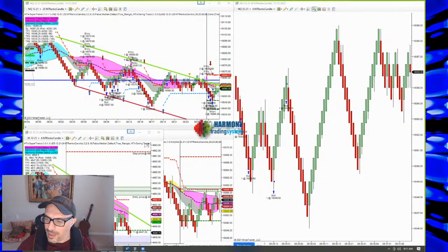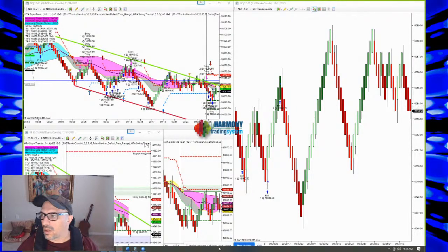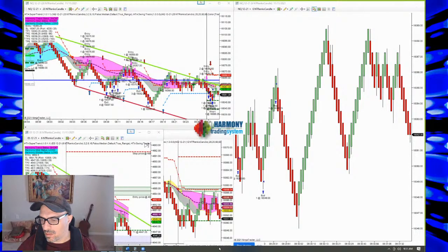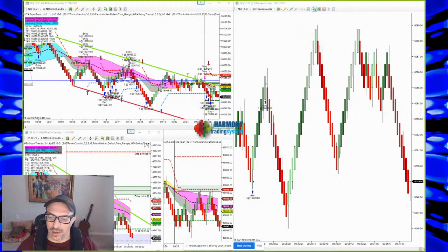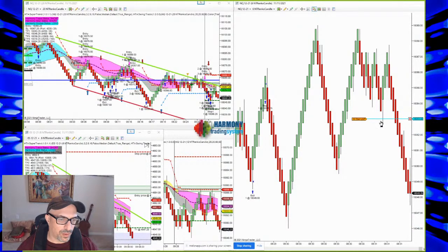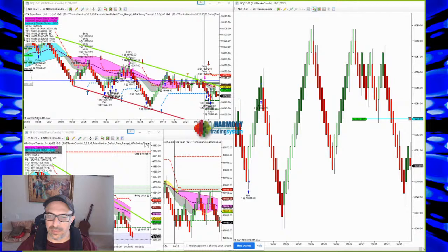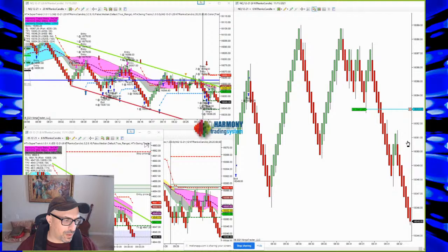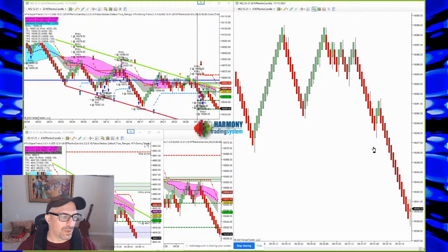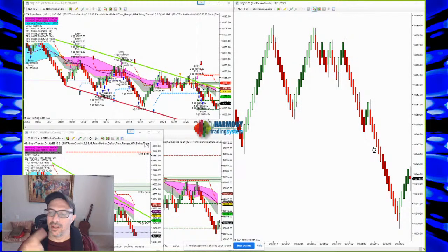That captain setup is progressing. Here you go. Any rally back up, I'm going to start looking for another short. 53 against that 58, if I can get that. I don't think they're going to give it to me. No, they're not. Canceling that order, and we're not chasing. Look at that. Boom. ES, NQ are happening.